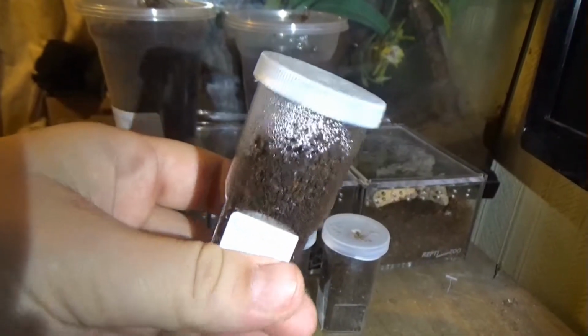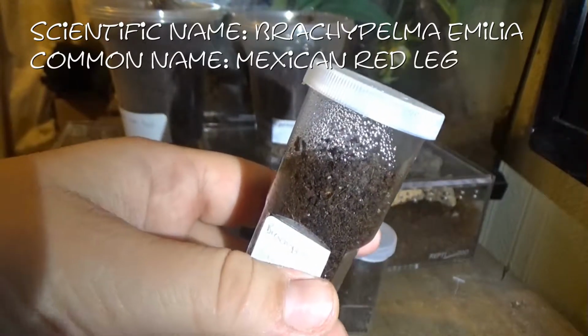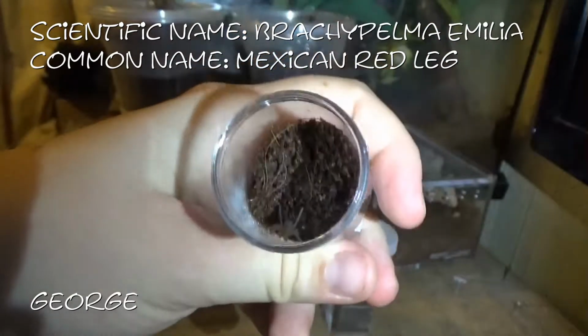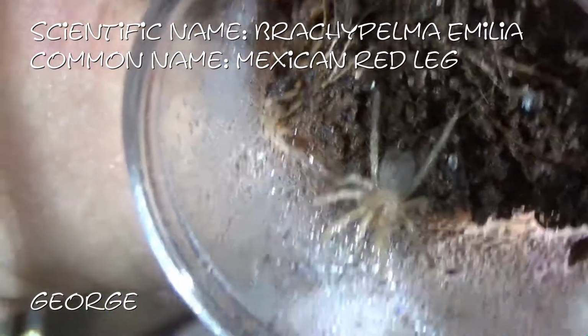Okay, so in this little sling tube I have Brachypelma Emilia, or Mexican red leg. I've named this one George. Let's see if he is out. Yes, he is. As you can see, there's no real colour on him yet because he's still so tiny.